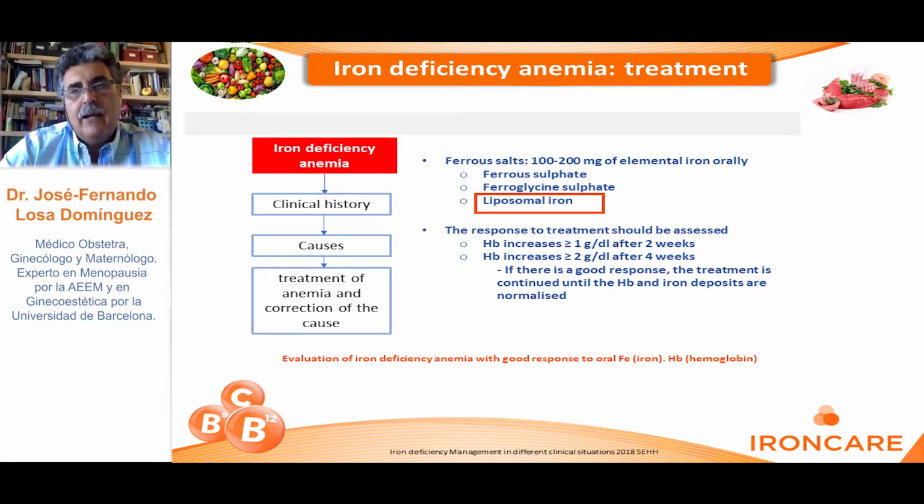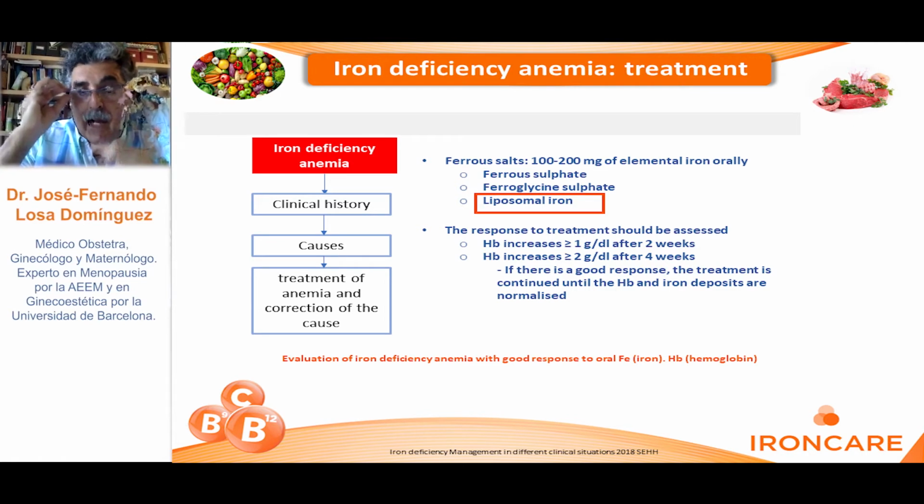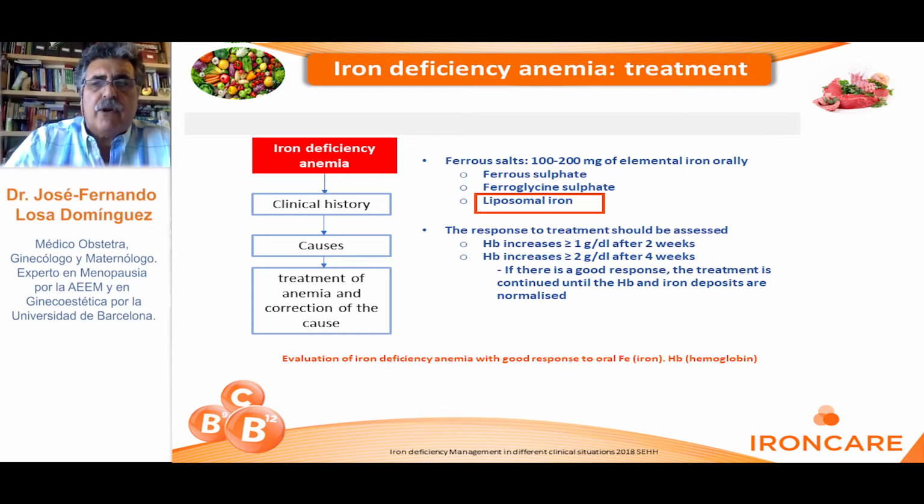With regards to the treatment, it's important to start with the patient's history to identify the causes, to be able to correct the anemia, because sometimes the anemia may be due to hypothyroidism. In that case, if we treat it, we can improve the iron levels. Ferrous salts are in different formats, such as ferrous sulfate, and later on I will talk about liposomal iron so that we can look at the characteristics and benefits that it provides versus other therapies.